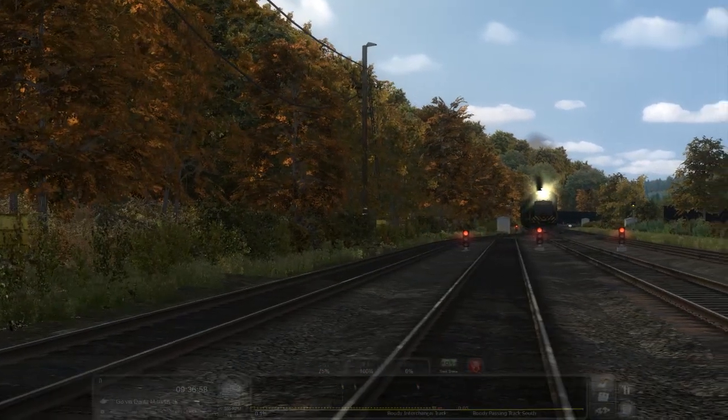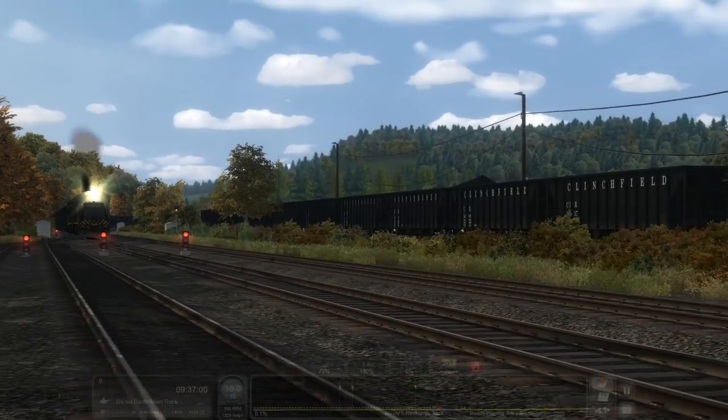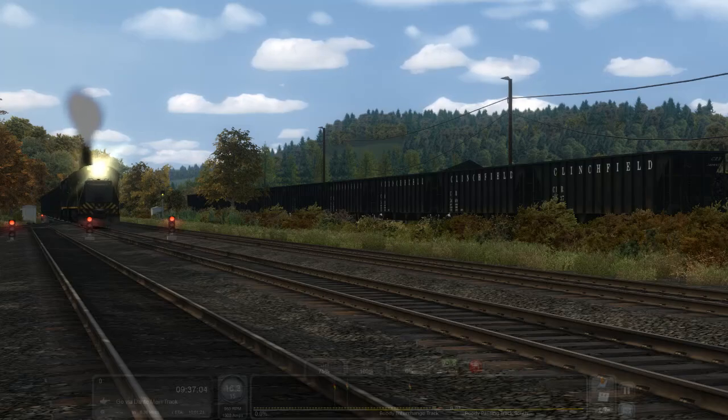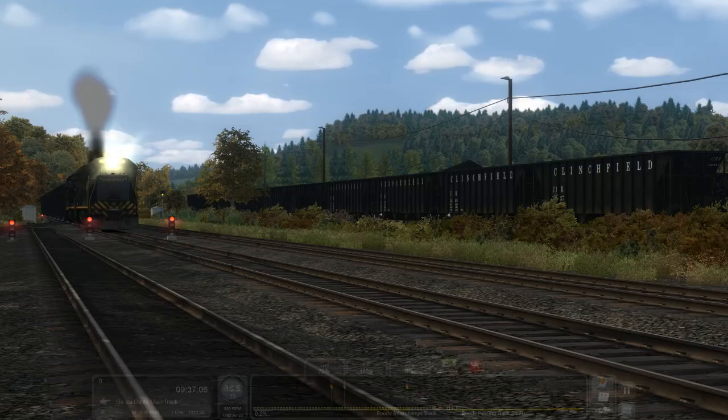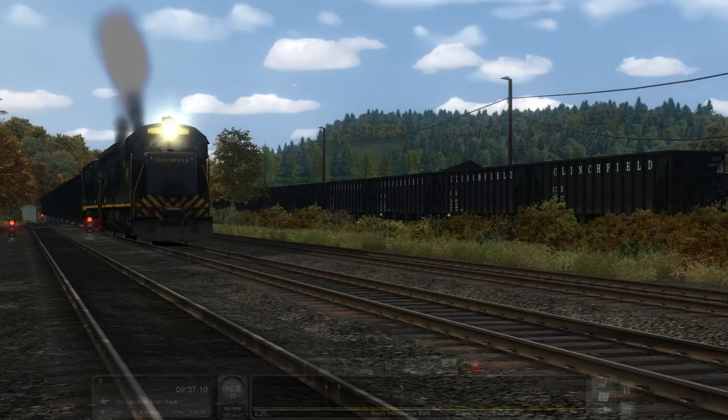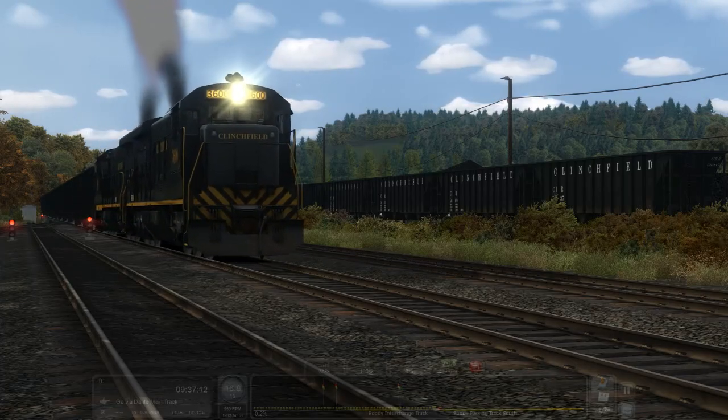I want to see this caboose as well. I mean, it's nice to finally have stock with CRR on it. Buzz over on Railworks America has made a ton of stock with the proper name that look fantastic.